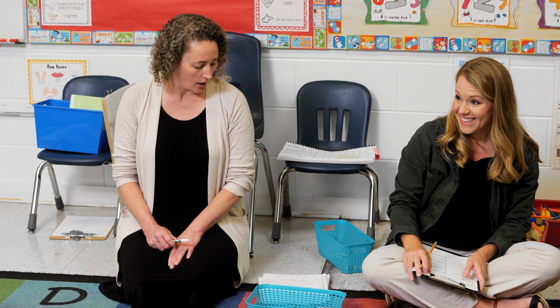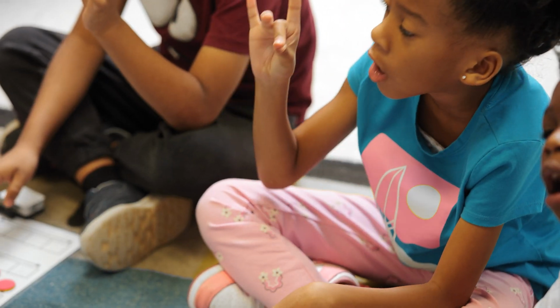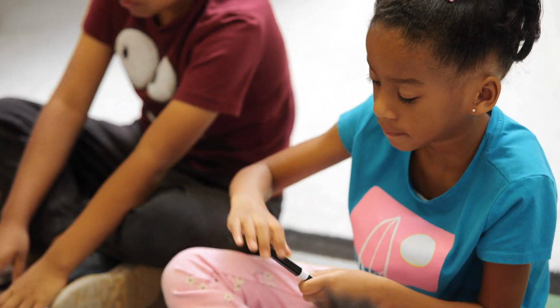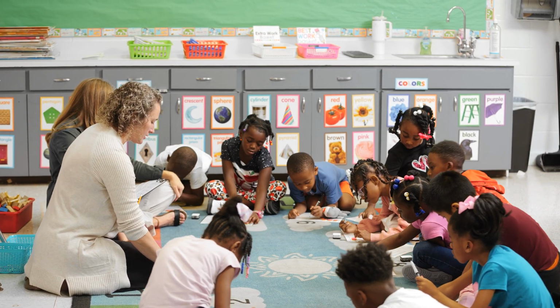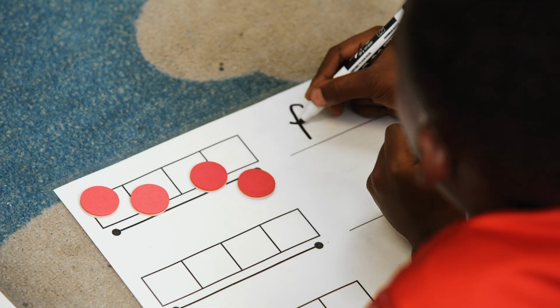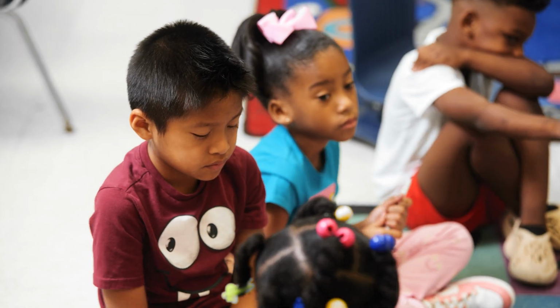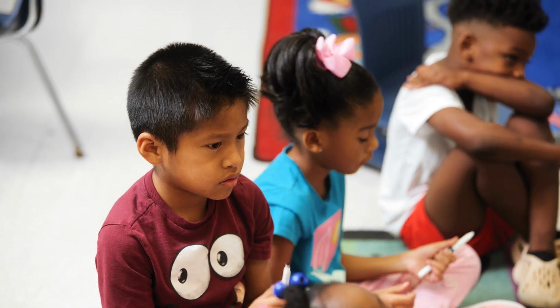You ready? All right. Your first word is fog. Let me hear you say it. Fog. Touch the sounds. Fog. Let's move those phonemes and write the grapheme. Helping students understand the relationship between the sound and symbol is essential for them learning to read and write.